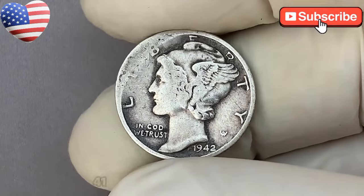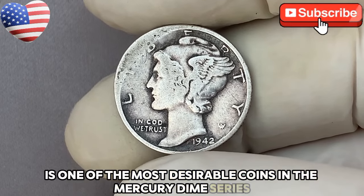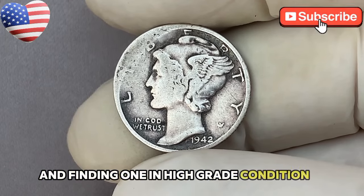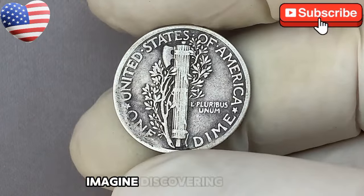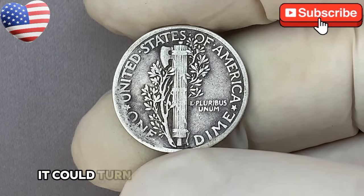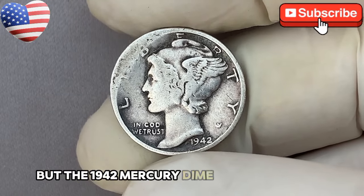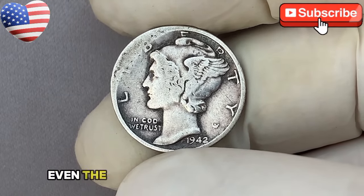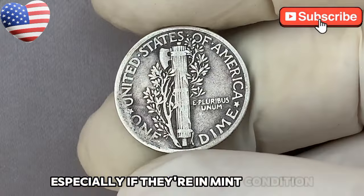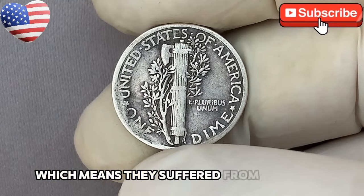The 1942/41 overdate Mercury dime is one of the most desirable coins in the Mercury dime series. These overdate dimes are extremely rare, and finding one in high-grade condition is like striking gold. Imagine discovering a small, unassuming coin in your collection that has this hidden error. It could turn out to be worth much more than you ever expected. But the 1942 Mercury dime isn't just about errors. Even the standard, non-overdate coins can be highly valuable, especially if they're in mint condition. Most coins from this era were heavily circulated, which means they suffered from wear and tear.